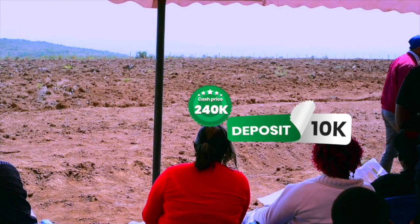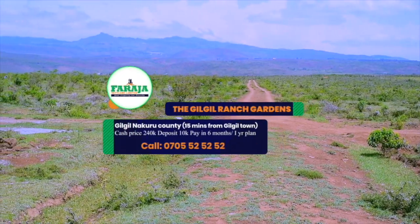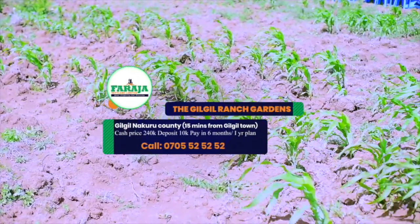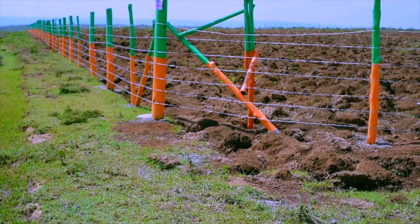And the moment you start your payment plan, you have the freedom to do whatever you want with the land. You can plant trees, you can plant crops, whatever grows here, you can even plant tomatoes. Exactly.